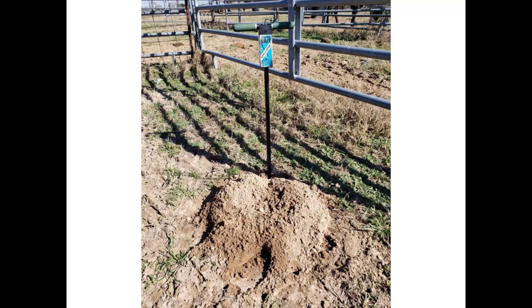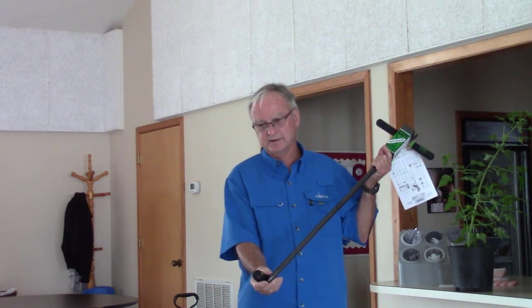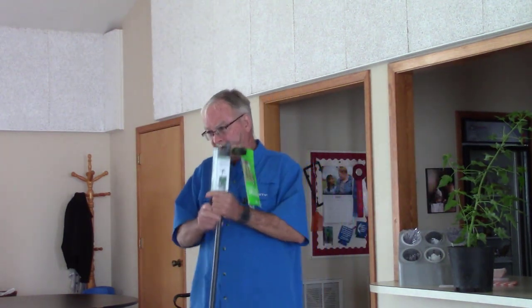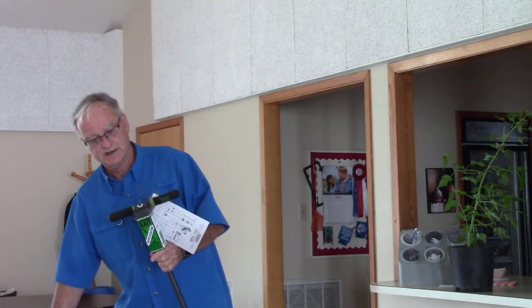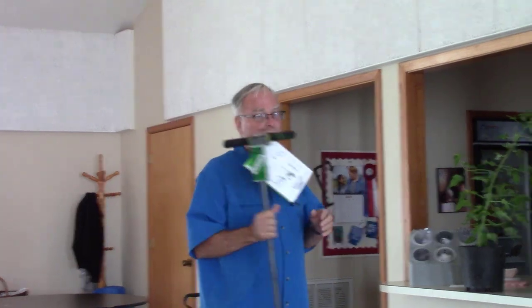So that's a gopher mound in my pasture. You see this thing sticking in there? It's a Gopher Tool. You stick it down around the edges of the mound, not directly into it, and you'll hit their tunnel. It's trial and error. You just poke it down in the ground. It's got a sharp point down here, and when you hit that hole, you'll know, it just gives. Then it has a little lever up here, and your poison's in here. You open the lever, shake a little bit, close it off, pull it out. And that's how you treat a gopher mound with this Gopher Tool.